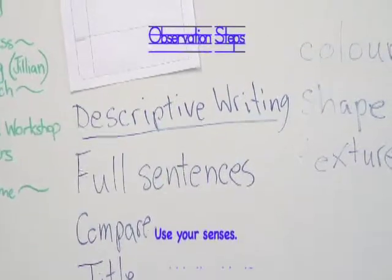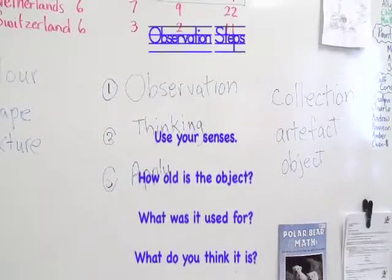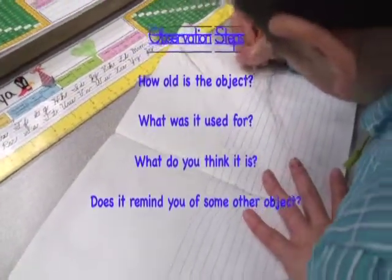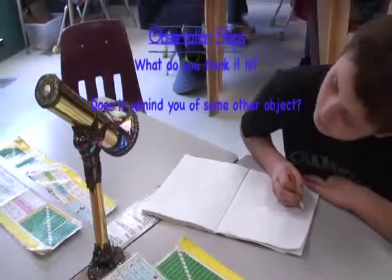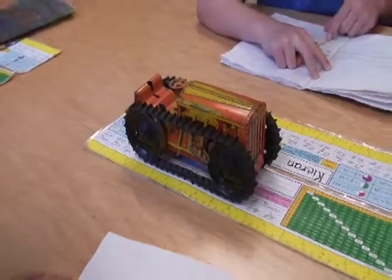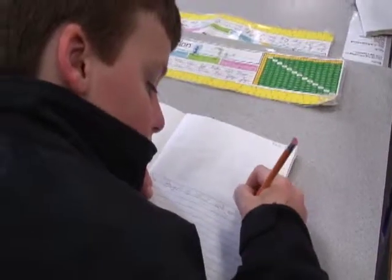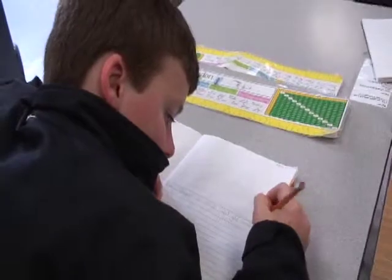These are some pointers to think about when you're working with children as they look at their objects. A title and a date at the top of the page. Ask them to use complete sentences and not point form. They don't have to have every question answered, but basically write a description first with powerful language. So, red like blood, or a sparkly surface, or smells like mushrooms. Good. So, yellow like, orange like.